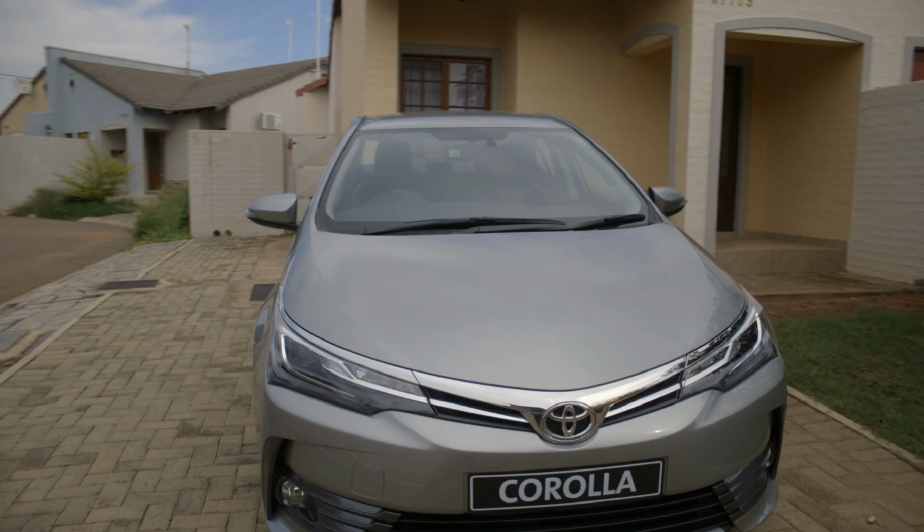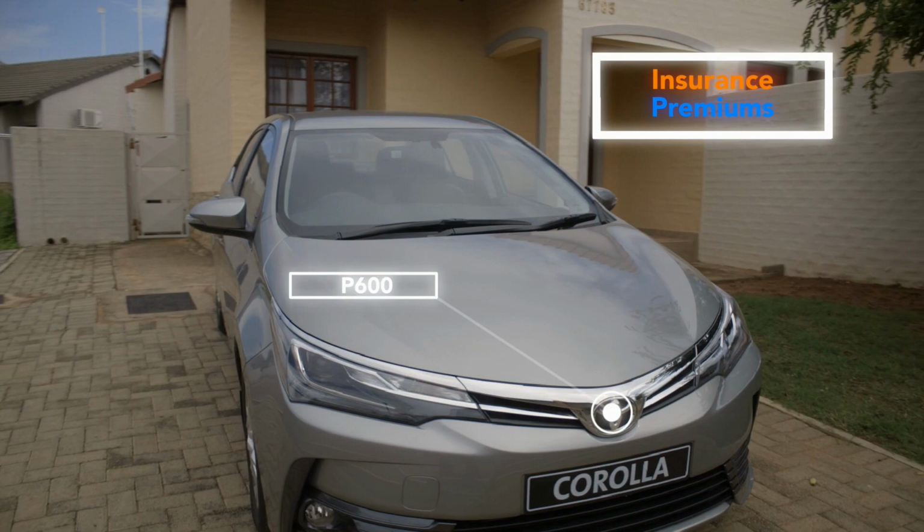We're talking about the well-known Toyota Corolla. You could insure this vehicle for as little as 600 pula a month. But depending on your personal circumstances, this could go up. Or it could just go down.